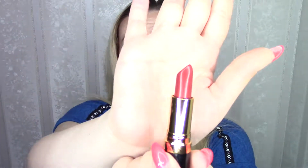Okay, so the next item is a lipstick from Revlon. It is 225 Rose Wine. This, oh, it's brown. Shoot.